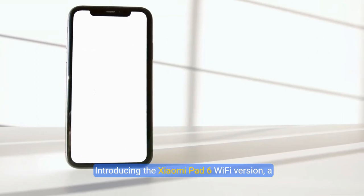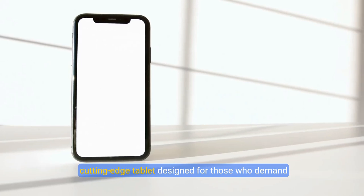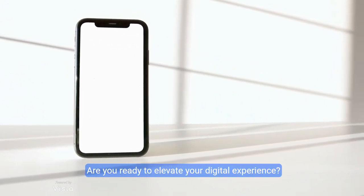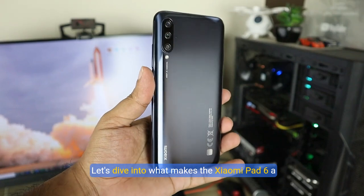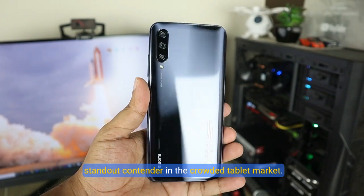Introducing the Xiaomi Pad 6 Wi-Fi version, a cutting-edge tablet designed for those who demand the best in performance and style. Are you ready to elevate your digital experience? Let's dive into what makes the Xiaomi Pad 6 a standout contender in the crowded tablet market.